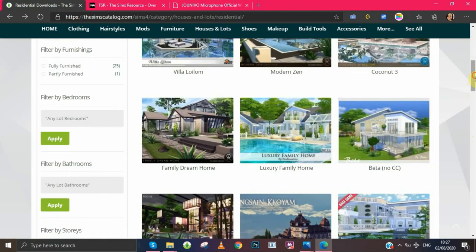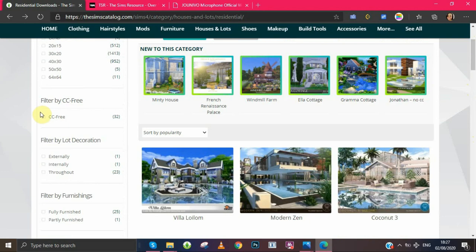Anyways, let's just head back up here. I want a cute little house for a double occupancy. And I want it to be CC free. So as you can see, I clicked on CC free and the page is going to reload and show me houses that are CC free. I think that went without saying, but anyways.